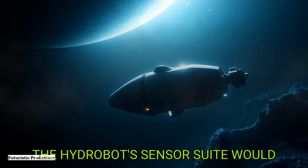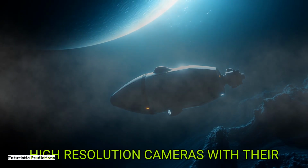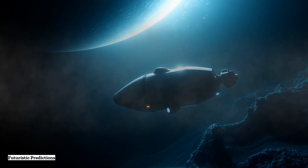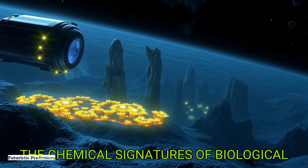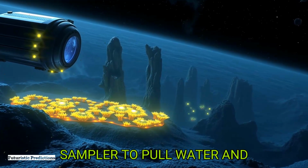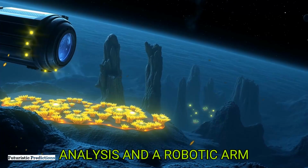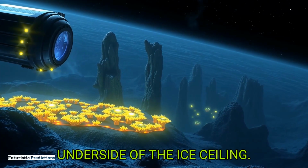The Hydrobot's sensor suite would be its eyes, ears, and nose in the abyss. High-resolution cameras with their own powerful lights would capture the first-ever images of this hidden world. A mass spectrometer would continuously sniff the water, hunting for the chemical signatures of biological activity. It might carry a suction sampler to pull water and any suspended particles into a containment cell for more detailed analysis, and a robotic arm to collect solid samples from the seafloor or from the underside of the ice ceiling.